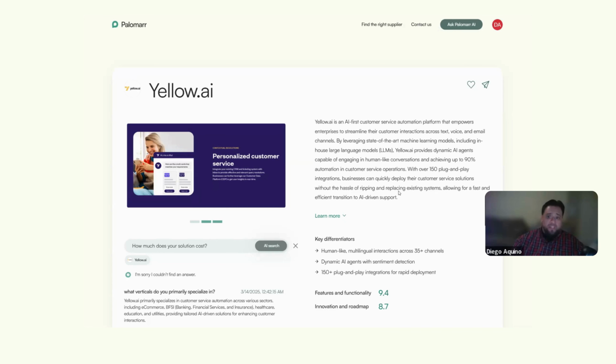If you look here, you'll actually find our Supplier Spotlight card that highlights who the company is and what they do. Getting more into the company that I'm going to be spotlighting today is Yellow.ai, which is an AI-first customer service automation platform that empowers enterprises to streamline their customer interactions across various channels like text, voice, and email. So this is a little more on Palomarr here.